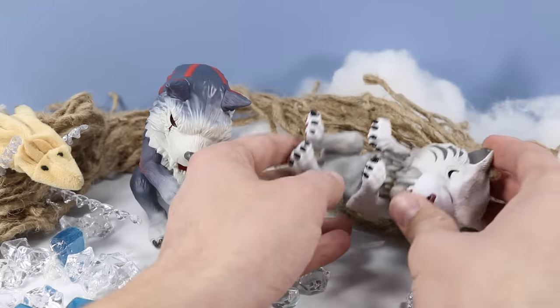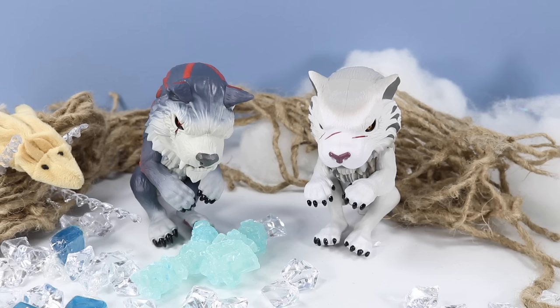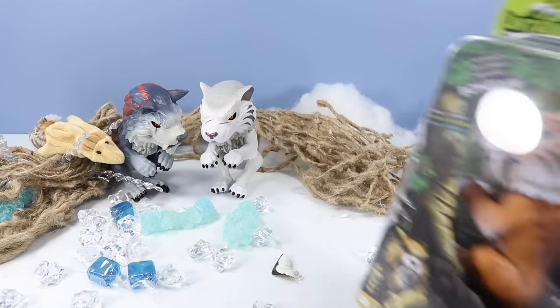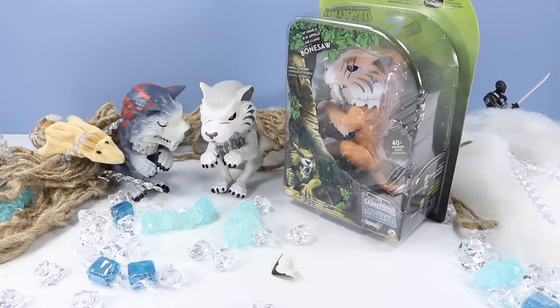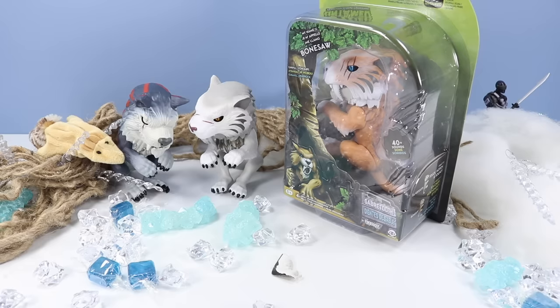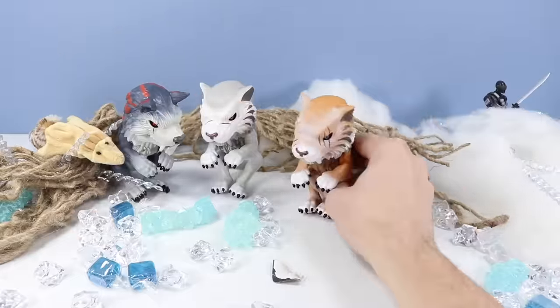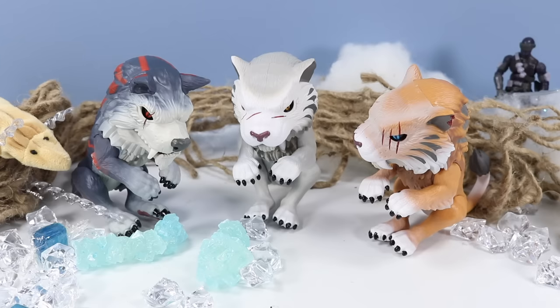Two very good-looking toys, but guess what? If you remember from my Untamed Dino Bones review, I had picked up a Bonesaw at the store. I really like the orangish, tigerish look of Bonesaw, and now we can finally get a chance to look at Bonesaw too. Let's open up. And outside of the pack with Bonesaw, pretty much a counterpiece to Sabertooth, who I think they're both trying to fall asleep right now. Wake up, guys!